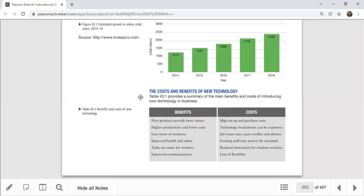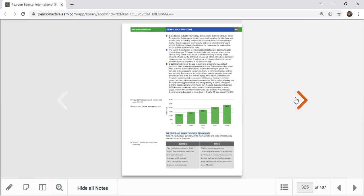Existing staff may need to be retrained. If new technology comes, you have to give some training sessions for them. You have to retrain them to work with the technology. It can also reduce the motivation of machine workers and cause loss of flexibility. These are the main disadvantages of using technology, right?